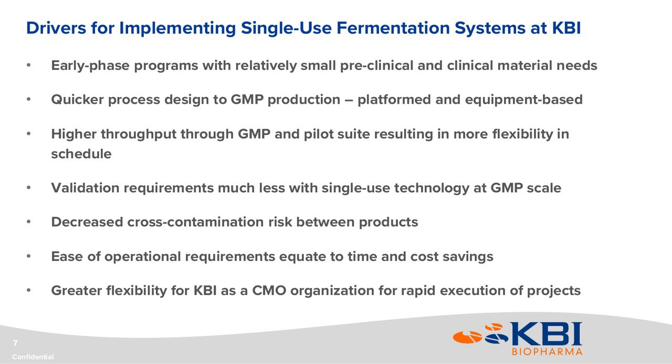I like to say that fermentation in general is about 25% the actual fermentation, and 75% is custodial: cleaning, sterilizing, solution prep, things like that. So cutting out the cleaning and sterilizing certainly gives us more free time to either increase our run rates or focus on surrounding operations around the fermentation.